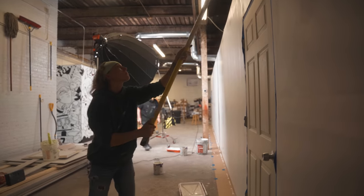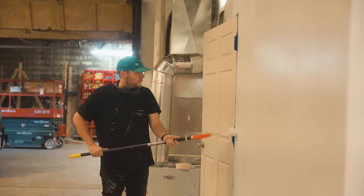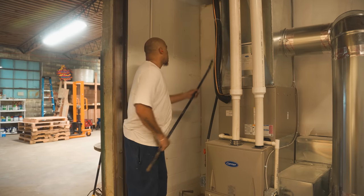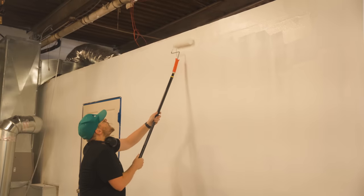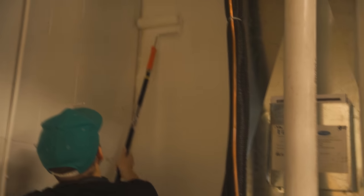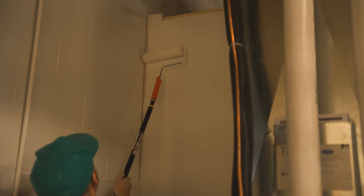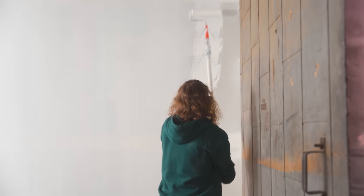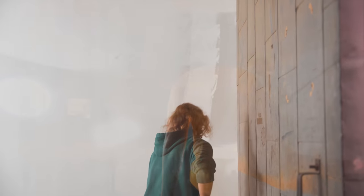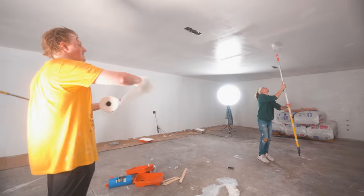It was during this step that I knew that this room was actually gonna come together. And it felt so good to finally be at this step. All right, that's coat number one. Who's excited for coat number two?